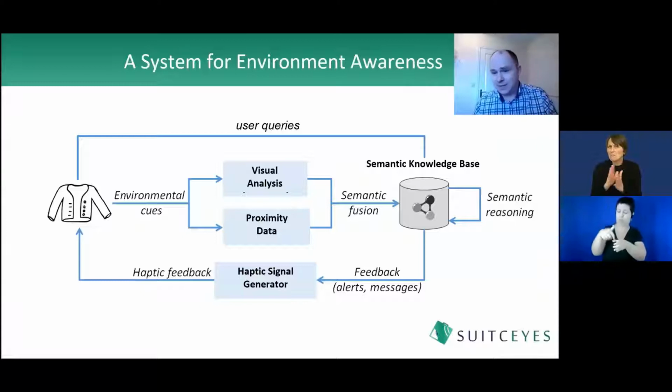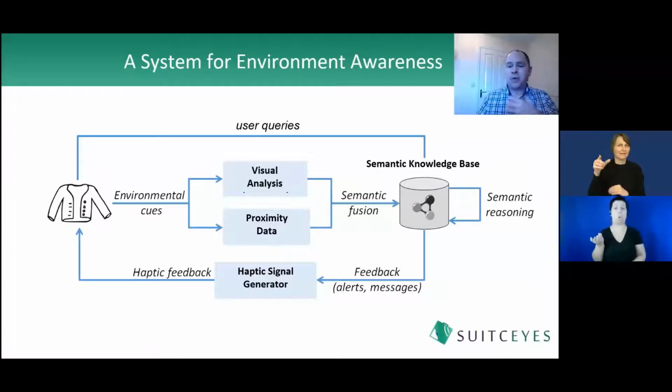And based on this, they will then try to send feedback to the users. So this will take the form of a message, which might say that a particular person has been identified, or you are in this particular room, or something of interest is nearby, and it will then send that to the haptic signal generator in the vest, which will then convert it into haptic feedback, an appropriate signal to be sent to the vibration motors.